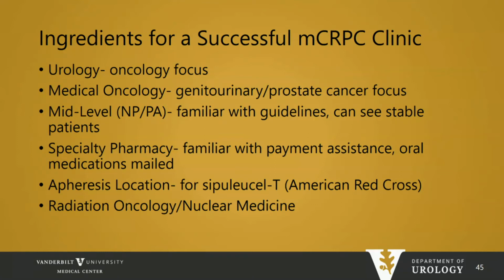We do utilize a nurse practitioner in our clinic, and they need to be familiar with the guidelines, familiar with side effects, understand PSA doubling time calculation as well as the imaging requirements. We have a specialty pharmacy, which is really helpful. They call the patients every month to find out how they're doing. The medications are mailed to these patients. They investigate any drug-drug interactions, and they also interact with the companies to get discounts or vouchers for medication. So that's been really helpful.